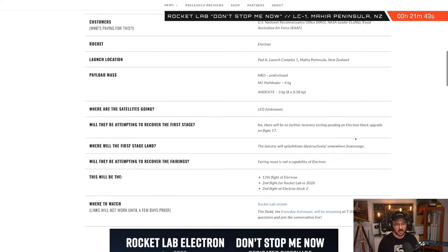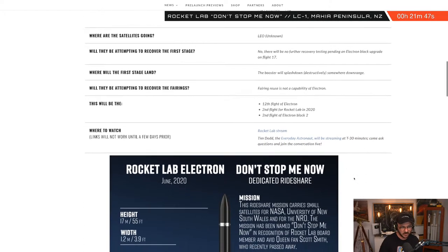So where will the first stage land? This booster will end up splashing down destructively somewhere downrange, kind of wherever it goes. We could probably find out if we needed to know how far downrange. I bet we could go to flightclub.io. Declan Murphy has this awesome website that goes through all the different trajectories of basically every different rocket and everything. So super cool.